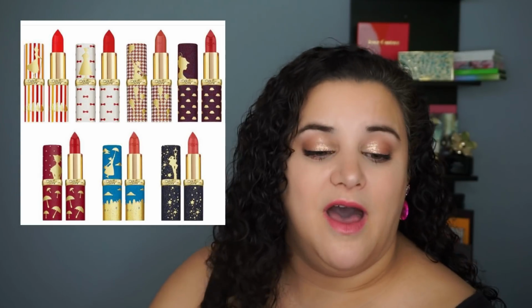I don't know if they're going to be releasing anything else with it, like eyeshadow or anything like that. I don't really care. I like these lipsticks. I think they look stinking cute. How many times can I say cute about a lipstick? Apparently at least 4.